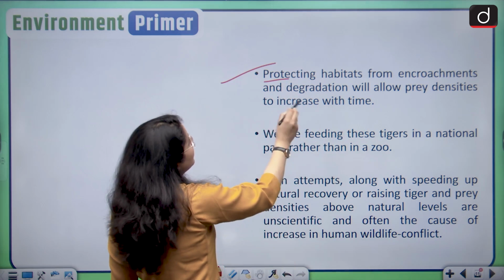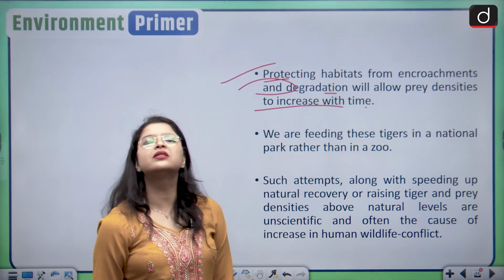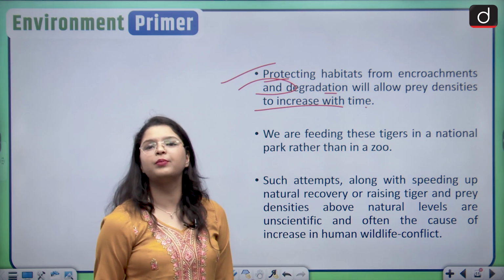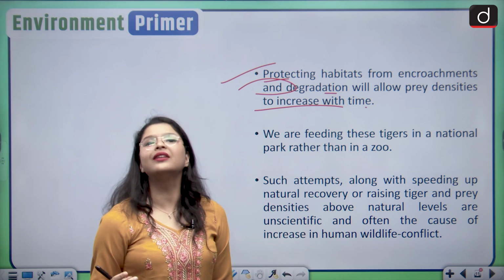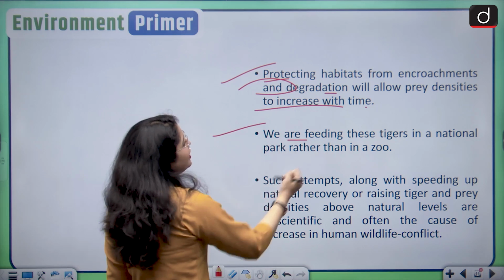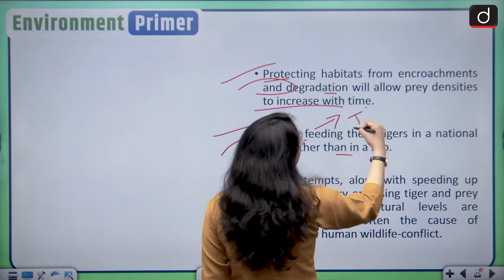protecting habitats from encroachments and degradation will allow prey densities to increase with time. And this is the main point of scientists, that instead of creating an artificial prey base, save their natural habitats so that they can venture into the wild, so that they can retain their natural strength. And we are feeding these tigers in a national park rather than in a zoo. Another kind of irony.